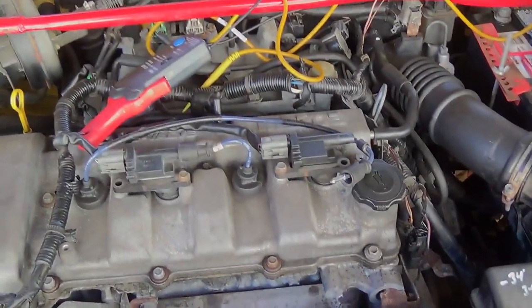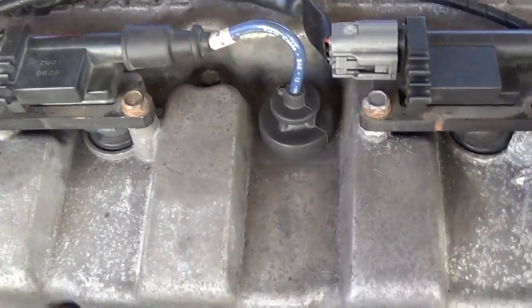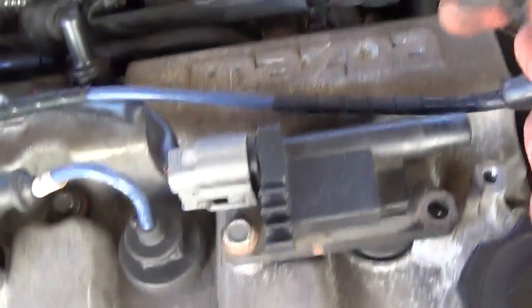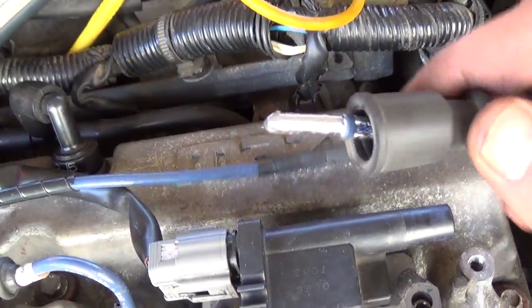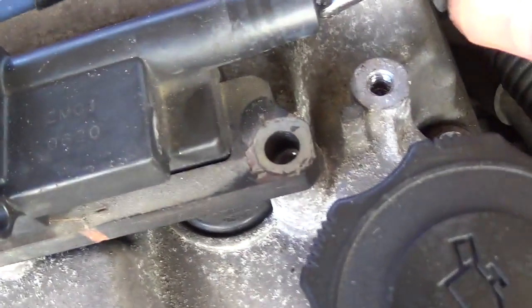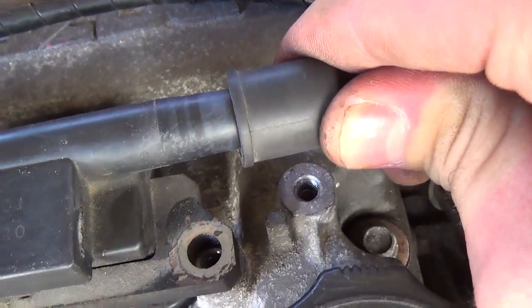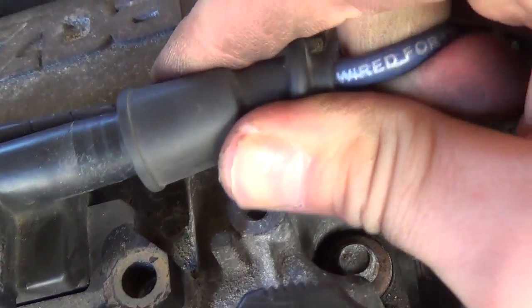Well, I swapped the plugs around, 1 to 3, 3 to 1. The plugs looked okay. Now these ignition wires, they seem kind of secondhand quality here. You can pull the lead out of the boot. So this one wasn't all the way in the tower. It's supposed to actually slide in there, and the boot is supposed to shield it.